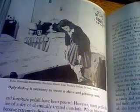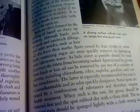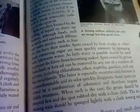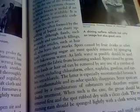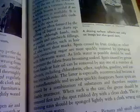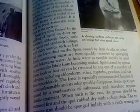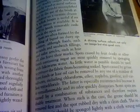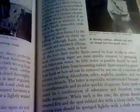Daily dusting is necessary to ensure a clean and pleasing room. As little water as possible should be used to prevent the fabric from becoming soaked. What? Y'all, spots caused by grease from foods or hair oil can be removed by any one of a number of solvents, including chloroform, ether, naphtha, gasoline, and carbon tetrachloride. Okay, so using gasoline as a cleaning fluid. Okay, that's interesting.